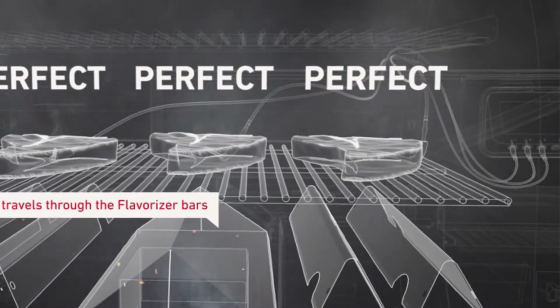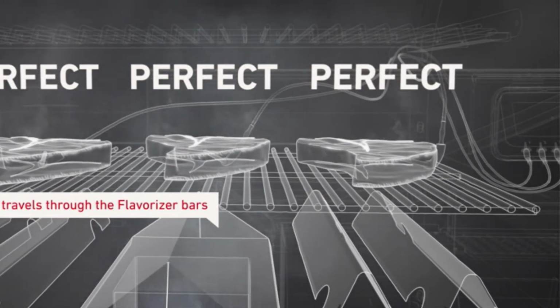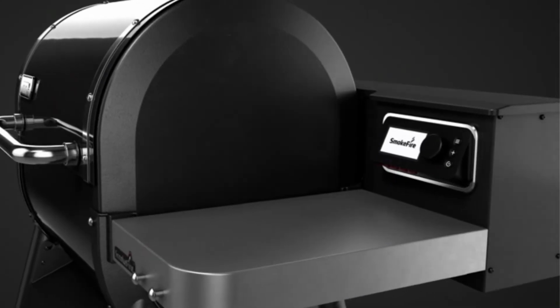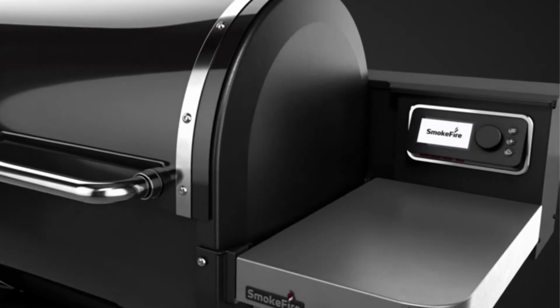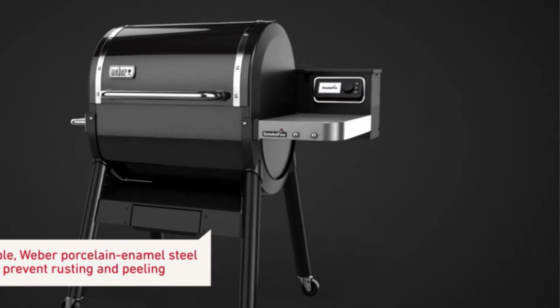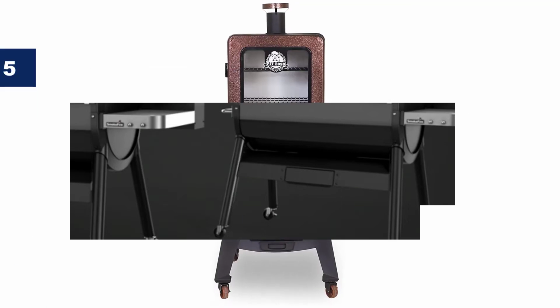The Smokefire comes in 2 sizes, a large, 432 square inch version with a 240 square inch upper rack, or this extra large, 648 square inch option with a 360 square inch upper rack. Dimensions, 33 by 43 by 47 inches. Grilling area, 672 square inches and hopper capacity, 20 pounds.